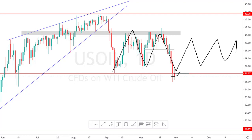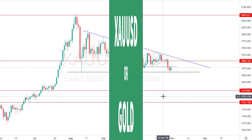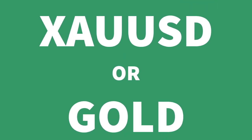So next week, pay close attention to the key level support of the 36.07 to see the reaction of the bulls and the bears right here. Maybe it's going to be in favor of the bulls, or maybe it's going to be in favor of the bears for a more bearish rally. But what I can figure out right here, I'm still favoring a more bearish rally on the US oil.